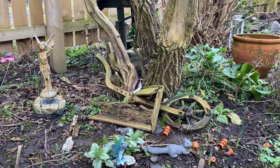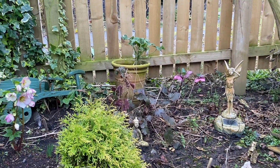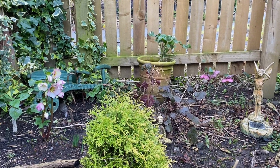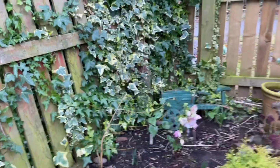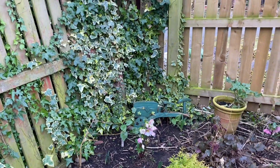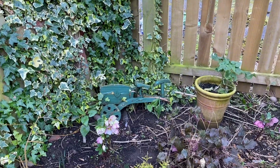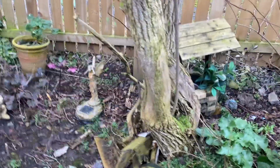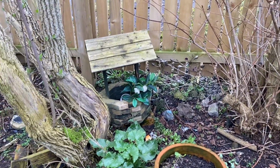Sad, but in the pot at the back we have Hosta, and there's a Honesty that's seeded there too, and I love this area with the ivy. The little trike, can you see that? My dad made that as well. Oh, and the wishing well, let you see. I need to try and paint it this year and see if I can salvage it a little bit.